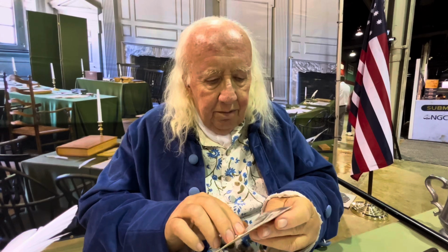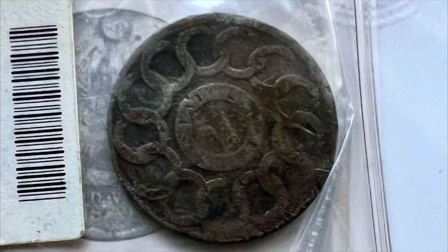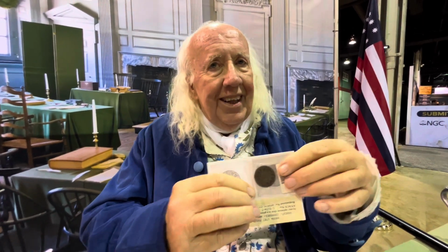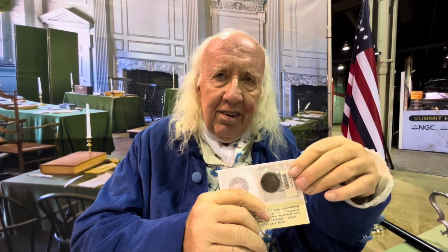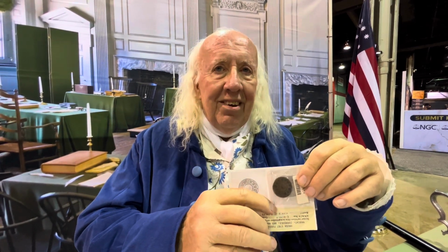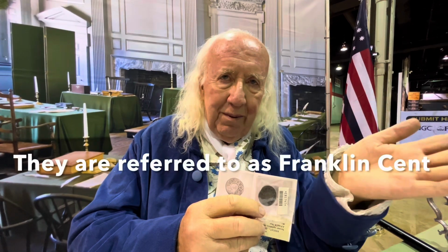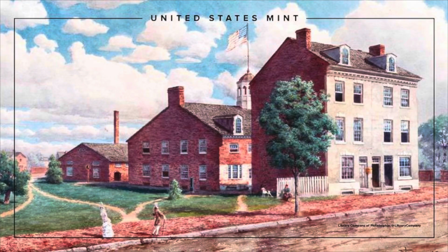So we'll start with the reverse. I love my Fugio. The linked chains, as the viewers might know or might not, if you count the links in the chain, it's 13 of them, representing each one of our colonies which became our states. In 1787, and I love this, PCGS now grades these as an official U.S. coin. That's rather new, a couple of years ago or something. So I'm quite proud of that now. In 1787 these were made, and of course they were not struck at the U.S. Mint because we didn't build the mint in Philadelphia till after my death. I think it was in '92 they started building it, and I died in '90.